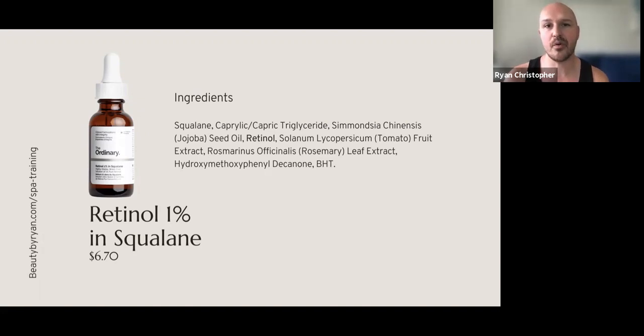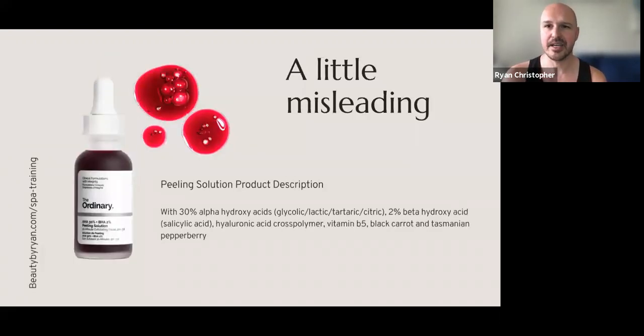Let's look at another example where the marketing is not so straightforward, and the consumer is definitely going to need the esthetician's help to determine whether this works for them or not. This is a popular product. It's called the AHA 30% and BHA 2% peeling solution. Now, it's marketed as a 30% alpha hydroxy acid blend, which is supposed to be a blend of glycolic, lactic, tartaric, and citric acids, along with 2% of a beta hydroxy acid, which we all know is salicylic acid. This is combined with other helpful supporting ingredients like hyaluronic acid, vitamin B5, black carrot, and Tasmanian pepperberry.